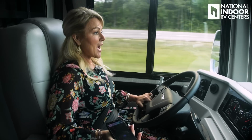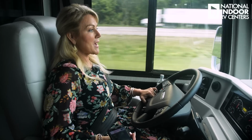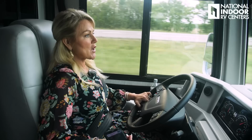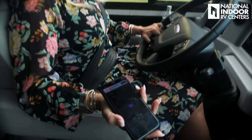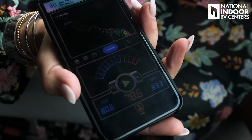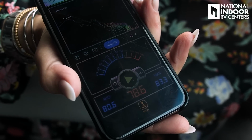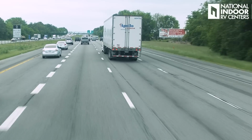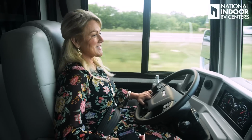So heading down the highway, I'm going 65 miles per hour, and you can see it's nice and quiet in the Country Star. I'm at 78.6 on my decibel reader. And that's with a semi passing me during that. So I'm impressed.